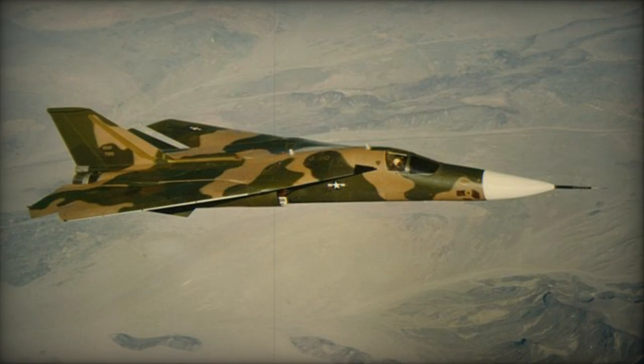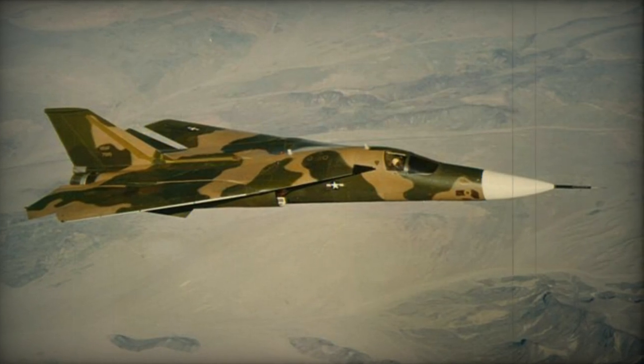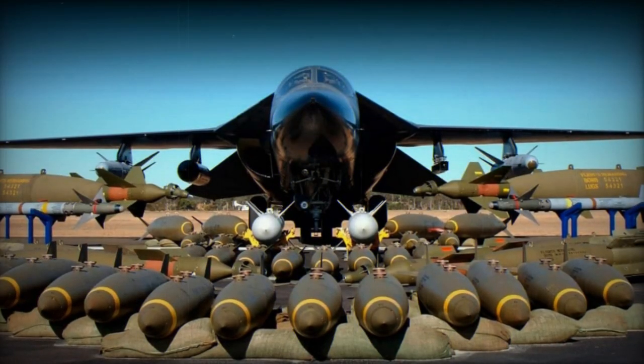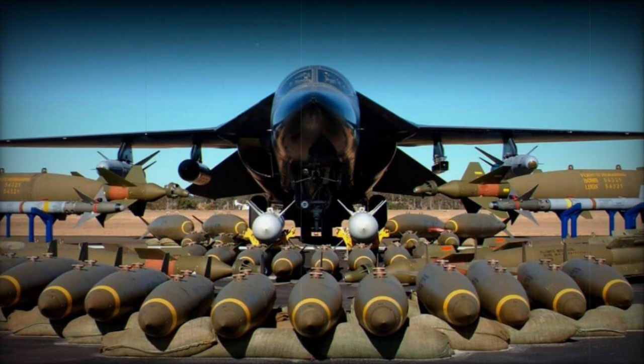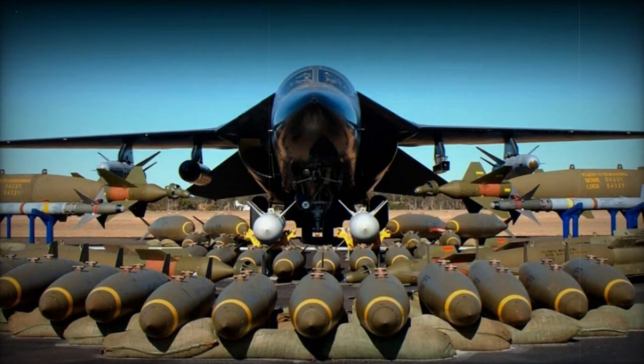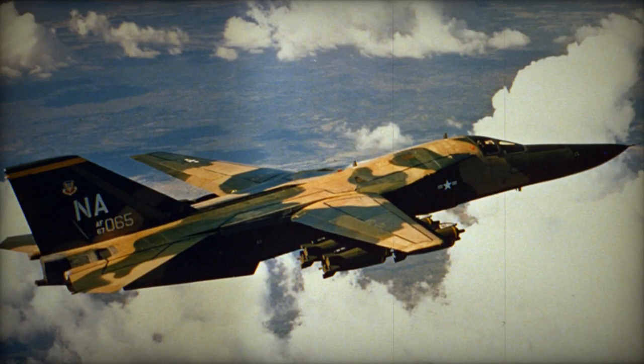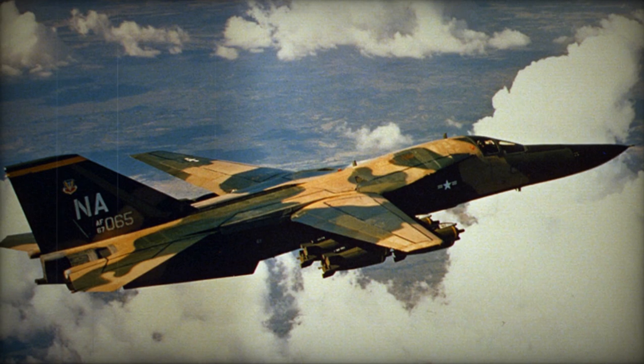The first F-111A took its inaugural flight on December 21, 1964, encountering initial problems, notably with the TF-30 engine, which later affected the F-14 program as well. Despite challenges, the F-111 began to gain favor among USAF personnel due to its impressive performance and automatic terrain following capability.